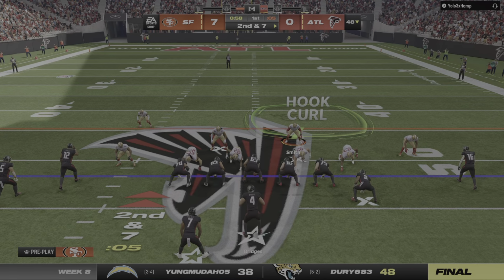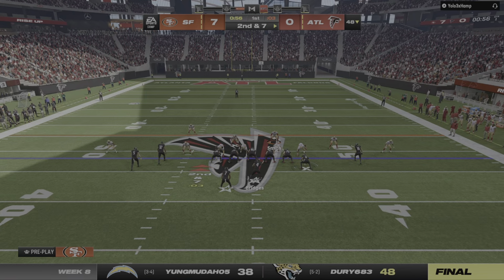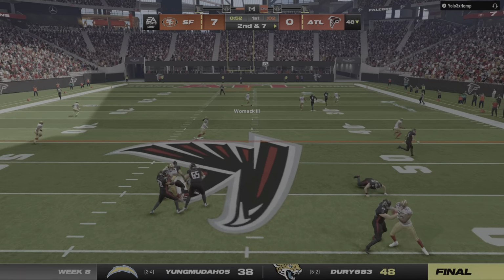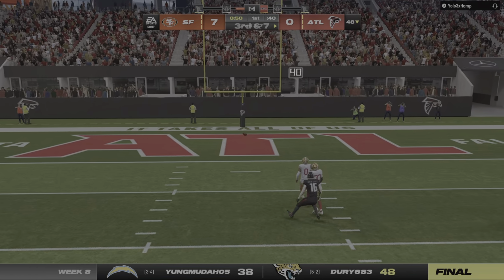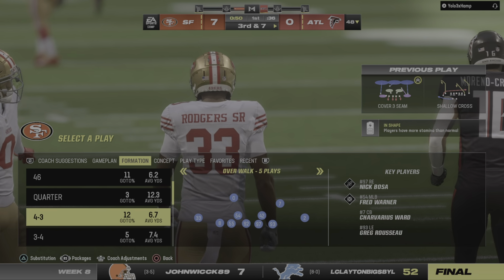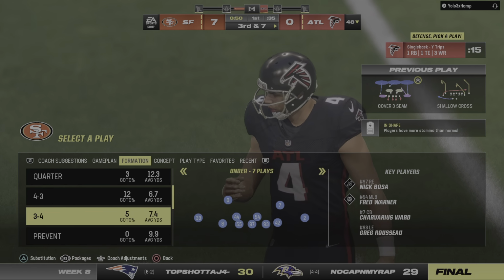Blaster, 6. Red cycle. Here's a 2nd and 7. He's going to fire one deep over the middle. And that will be incomplete. Tried to dial up the long one way out there, but it'll be 3rd down.